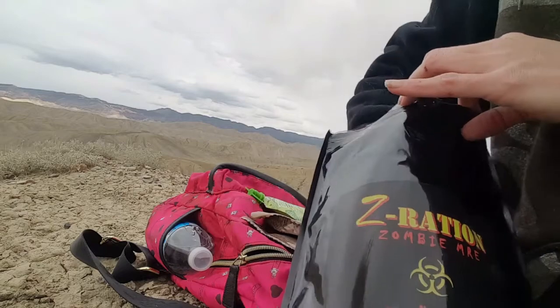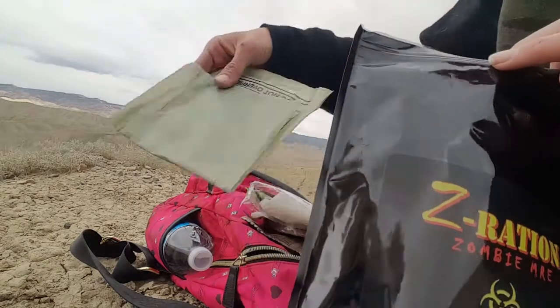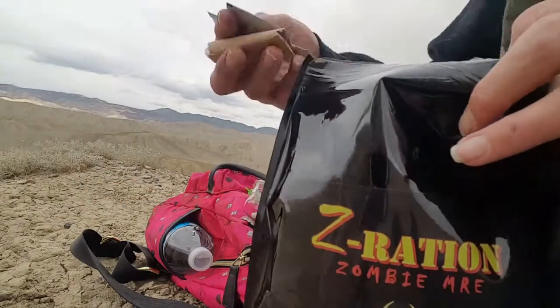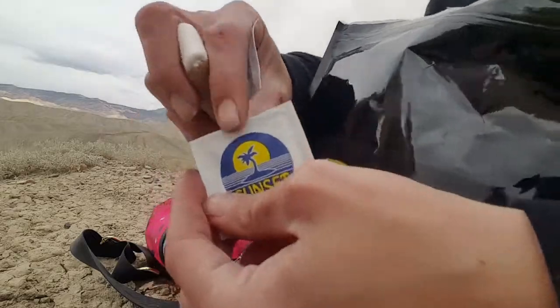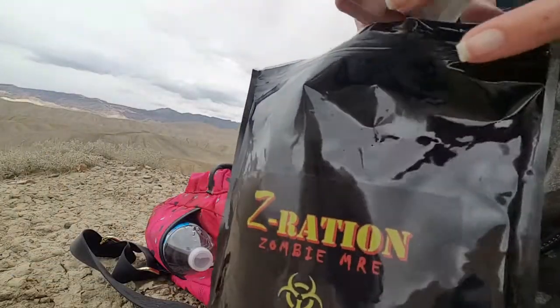So the things I did add in here, since it didn't come with it, spoon, fork with some salt. I want to heat the sandwich, so a heater. It did come with a wet wipe, but I ended up bringing my own, just saying.